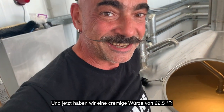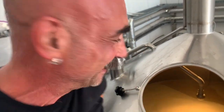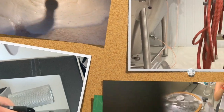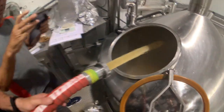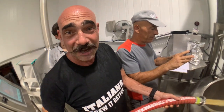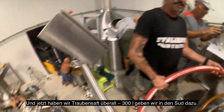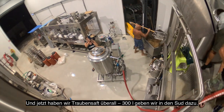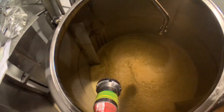So guys, creamy. This is 22.5 Plato of creamy beer. Grape juice. Grape everywhere. 300 liters of grape juice. Oh, this is grape juice. 300 liters of grape juice in boil.